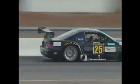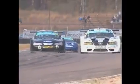If he stays behind Yucko, it's pretty much a done deal. You know what? I think Yucko is just holding back, trying to give his brother a bit of a chance, but now that Brandon has closed things down, Yucko is going to have to bust a move. 25 on the back end of the 19. Still no opportunity to get through.